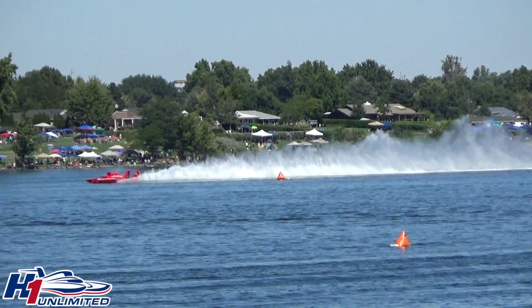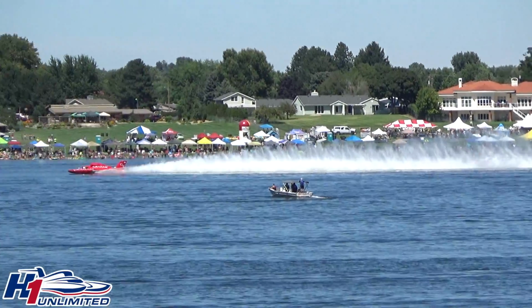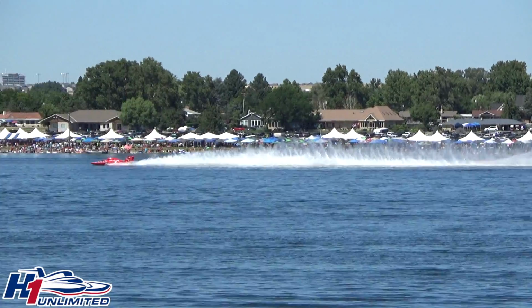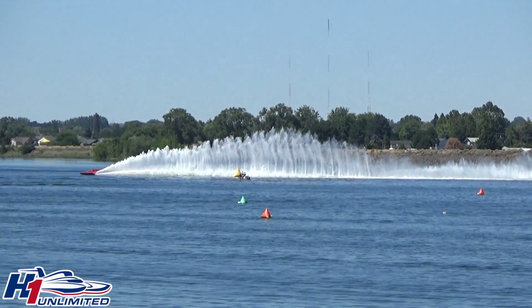But here comes the Terminator trying to cash in on it. He's half a rooster tail behind. It's a half a rooster tail lead for J. Michael Kelly in the Graham Trucking number 12 coming up the backstretch. He's holding it right now. This time Jimmy King in the turbine boat, the piston-powered boat rather, not able to catch him.